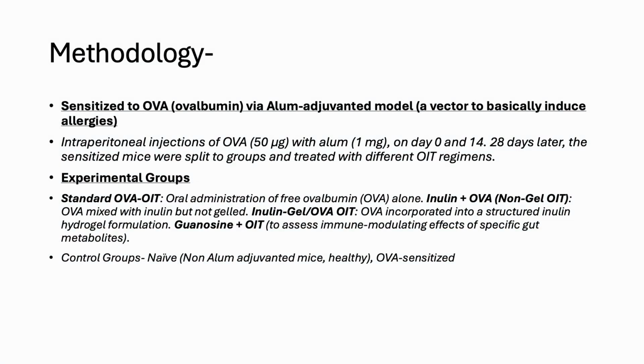All right, so I thought I'd talk about the methodology of the paper. To test the questions that the scientists had, they did this on mice. These mice were sensitized to OVA, or ovalbumin. You might think albumin and think eggs. It's a compound that's in eggs. The way they made mice allergic to it is they used an aluminium adjuvanted model. The way I'd explain it is it's a vector to induce allergies. It's like making a vaccine, but you're inducing an allergy. So they injected mice with this OVA vaccine on day 0 and day 14.